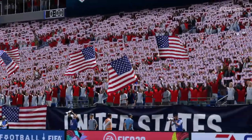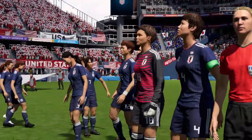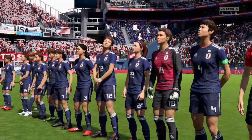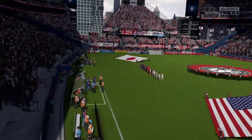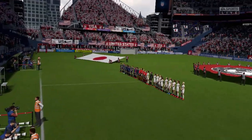It's an international fixture here, Alan, that will bring back memories for you and your England career. Well, it is a proud moment. You stand there, you sing along to the national anthem, and you just want to do yourself justice representing your country. And now it's time for the national anthems.